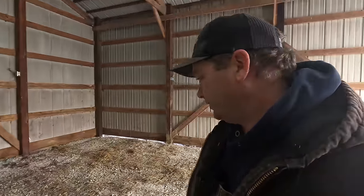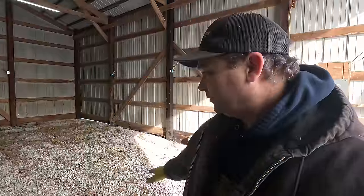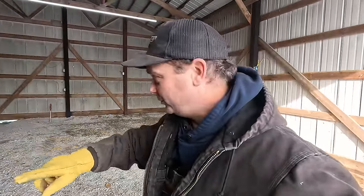So I think the first thing we want to do is, I've got a bunch of extra gravel on this side. So the ground is frozen. I don't know how well this is gonna work. We're gonna try to scoop up some of the gravel in this area. We're gonna spread it around the edges of the barn and try to get it sealed up a little bit better to try to keep the wind and the draft from coming in here. And hopefully it'll be a little bit warmer for the animals.